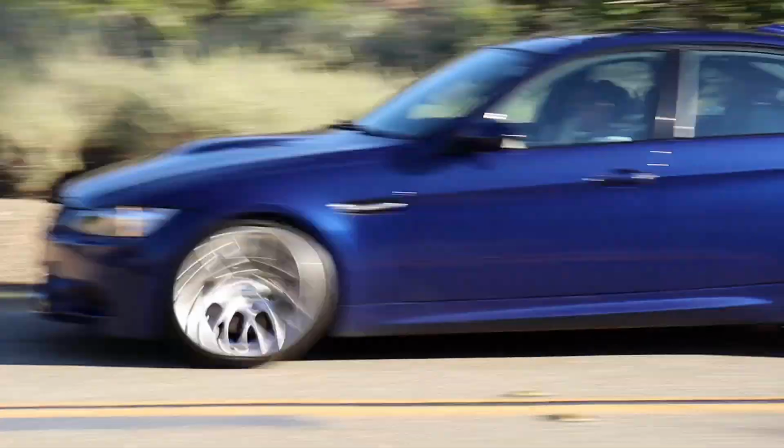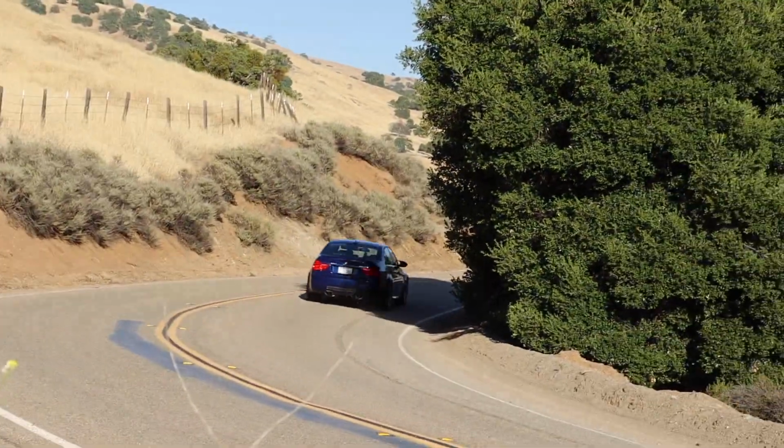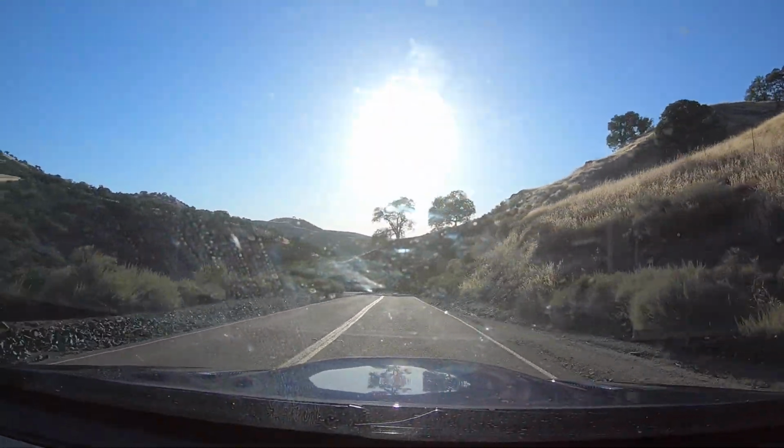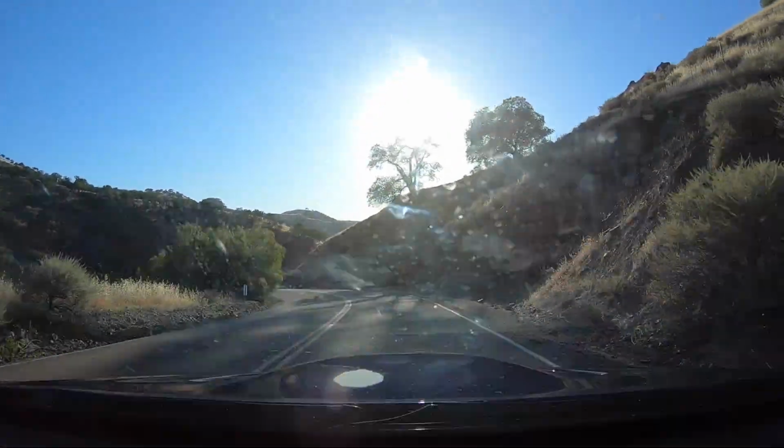Drop some meaty Michelin Pilot Sport 4S rubber into the equation, and there's an overabundance of grip. In one word, this M3 feels planted.